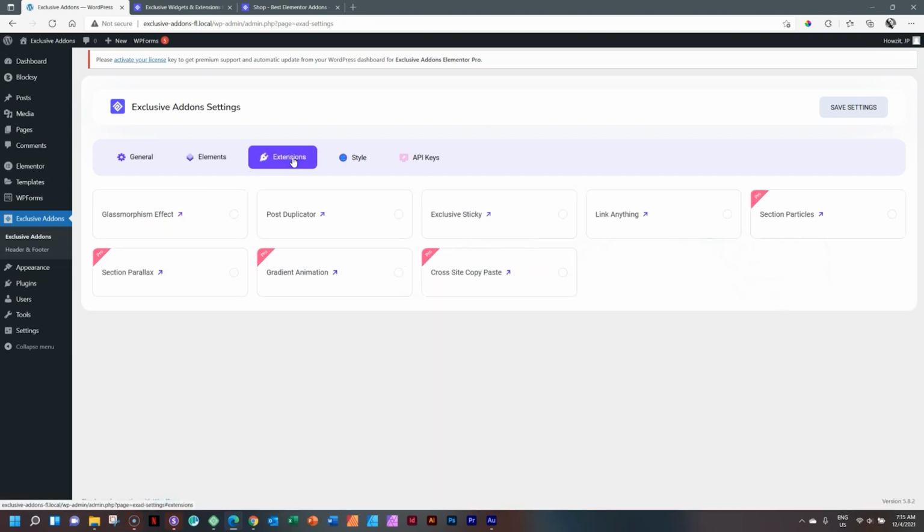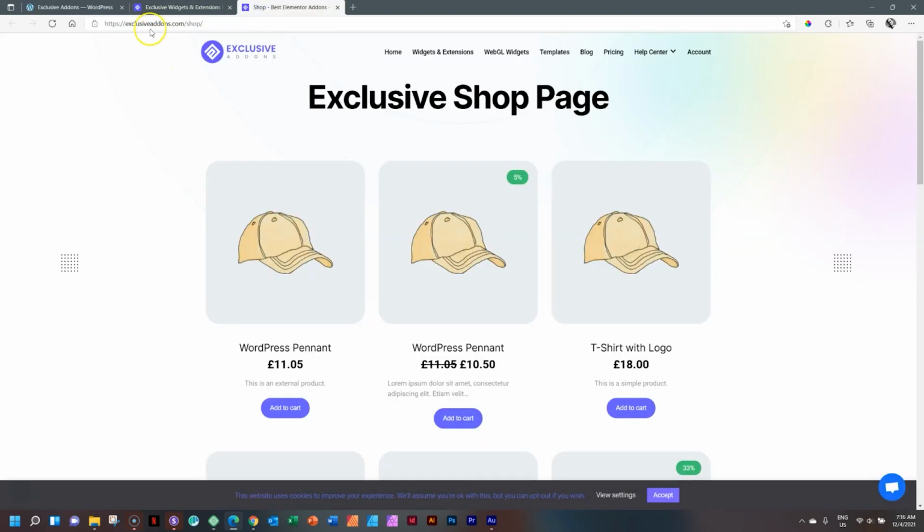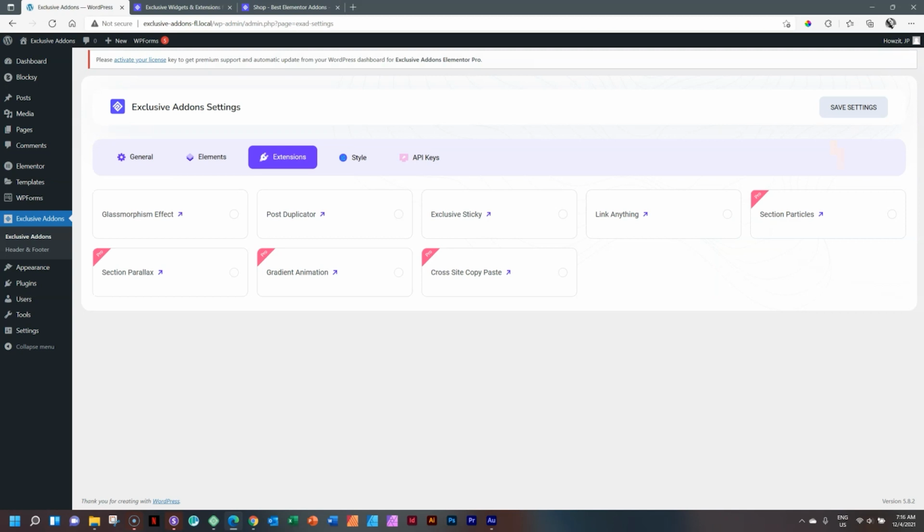Under extensions, we're going to see a few more. The section particles earlier that we couldn't load. This should load now. Section parallax, gradient animation, and cross-site copy paste. I hope they can also bring in something like live copy so that we can go and grab their demos and bring it directly into the website.